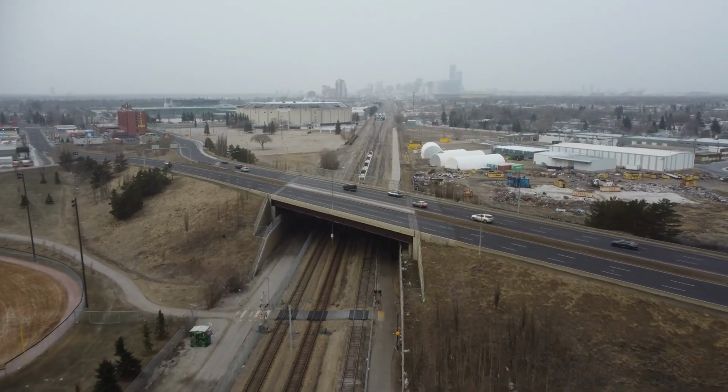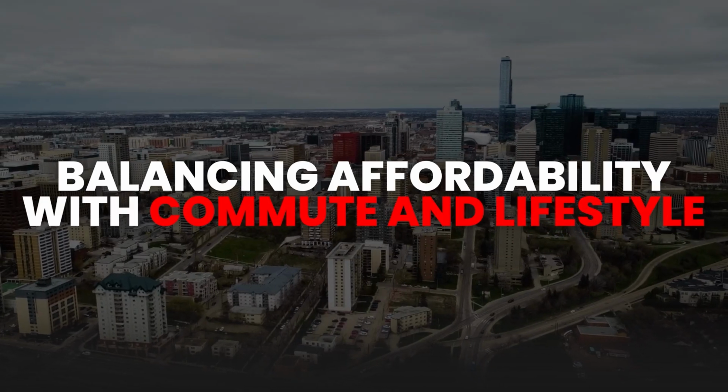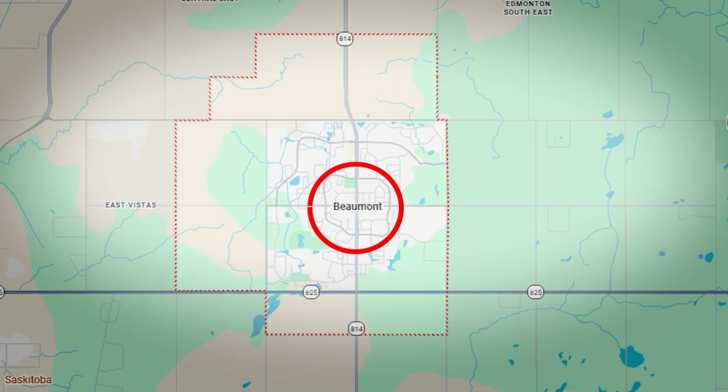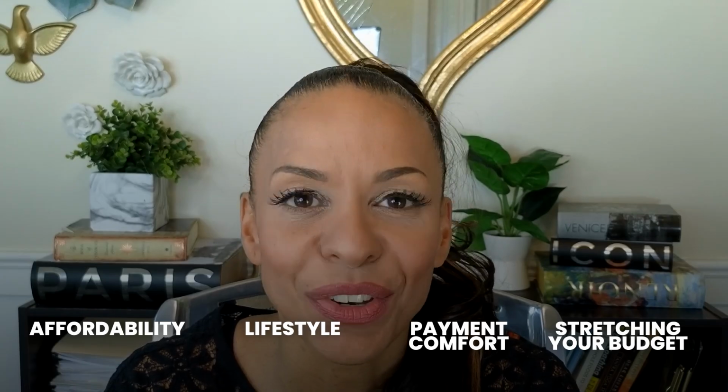One thing that I'm seeing right now in Edmonton is buyers balancing affordability with commute and their lifestyle. For example, we're seeing lots of buyers that are willing to move outside of the city of Edmonton to get more accessible pricing, to communities like Spruce Grove, Stony Plain, Leduc, maybe even Morinville, Beaumont. Everybody's trying to balance affordability, lifestyle, and payment comfort. How far can your dollar stretch? Sometimes it's an extra 30-minute commute, and for some families, it can save you tens of thousands of dollars and it can be worth it for you.